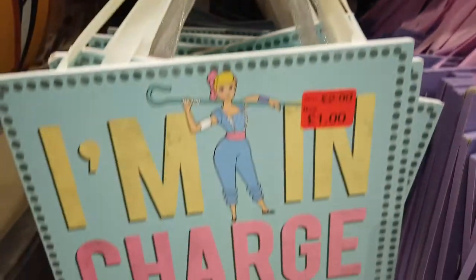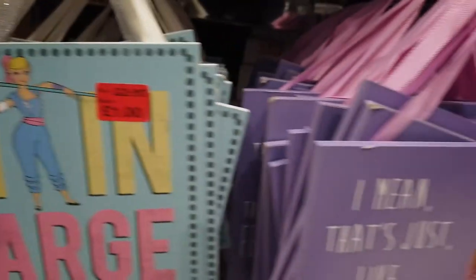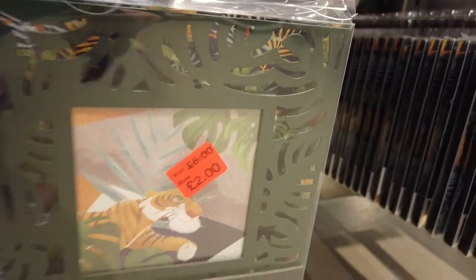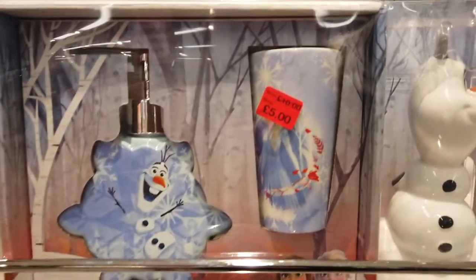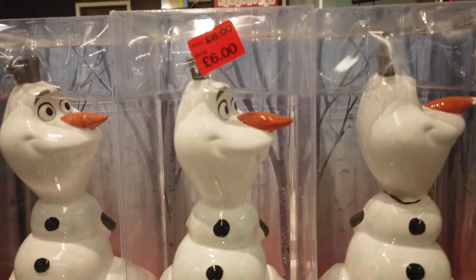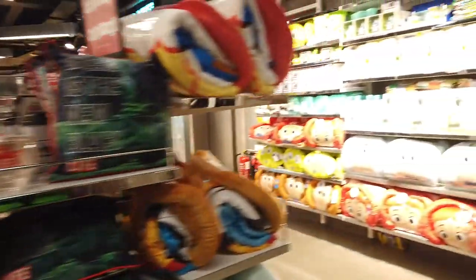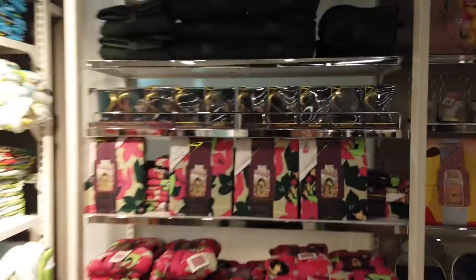And some signs here. I'm in charge, £2 to £1. I mean, that's just like the rules of feminism. Down to £1. And a photo frame there, £6 to £2. And round here we've got the Frozen bathroom set, £10 to £5. And an Olaf money bank, £8 to £6. And at the back here, we've got some Mulan stuff.